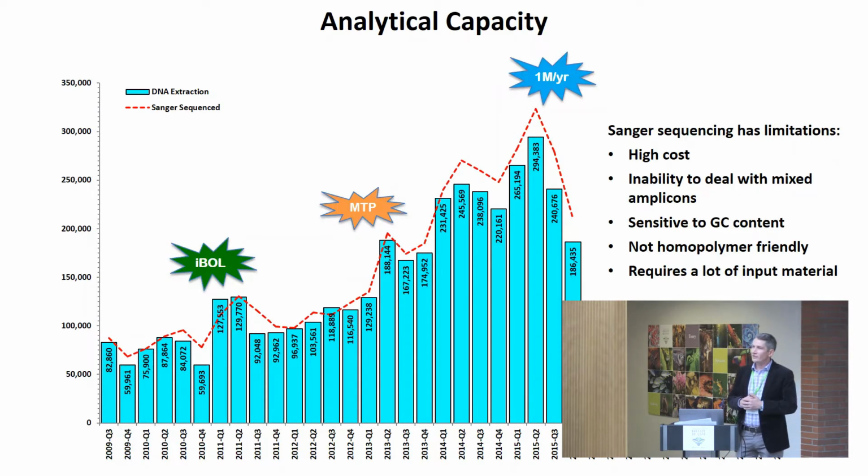But again, Sanger sequencing has high costs. You can't deal with mixed templates, it has some limitations on GC content and homopolymer tracts, and it does need a higher quantity of input material. Yet the sequencing technology is embedded into the barcode standard, and if you care about low cost, it actually offers you a lower entry cost compared to NGS sequencers, because just pressing a button on the instrument can sometimes exceed $2,000 or $10,000 depending on the platform.